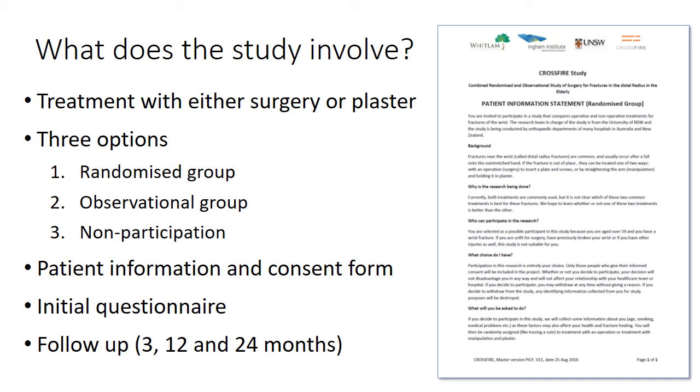Now, many people are uncomfortable with that part of it, and if you do not want to be part of the randomized study, you can be part of what we call the observational group. Here you will still receive either surgery with plating or plaster, but your treatment will not be decided by chance, it will be decided by you and your surgeon. Some surgeons prefer to treat these fractures with plates, and some surgeons prefer to treat these fractures with plaster. Your third option is not to be part of the study at all, but of course your wrist will still be treated.